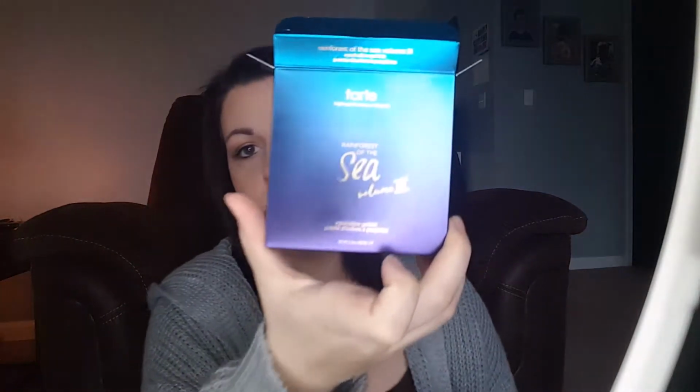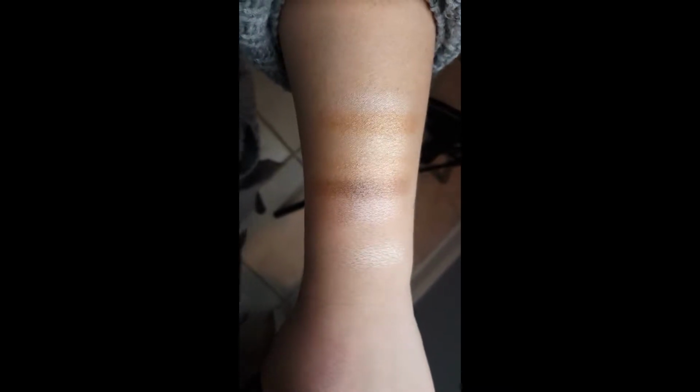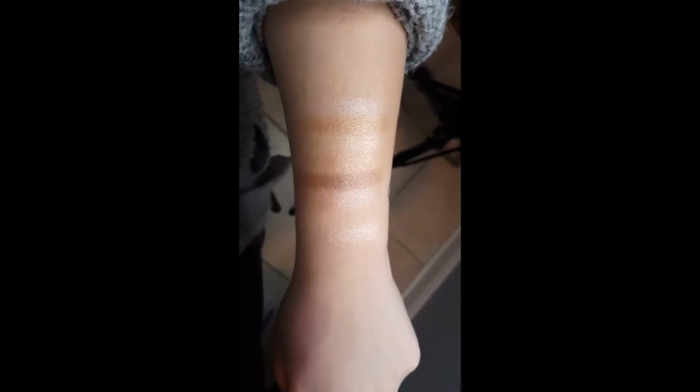The next thing I got was the Rainforest of the Sea Volume 3. That's what the packaging looks like. And the inside, it is super pretty. I really like that.